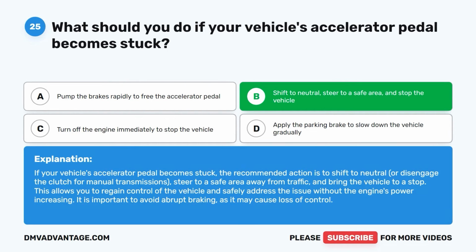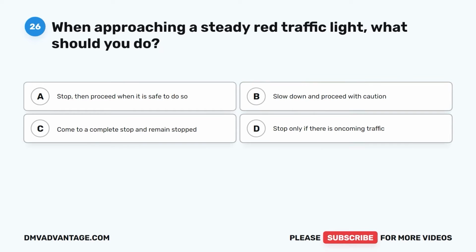If your vehicle's accelerator pedal becomes stuck, the recommended action is to shift to neutral or disengage the clutch for manual transmissions, steer to a safe area away from traffic, and bring the vehicle to a stop. This allows you to regain control of the vehicle and safely address the issue without the engine's power increasing. It is important to avoid abrupt braking, as it may cause loss of control. Question 26. When approaching a steady red traffic light, what should you do?